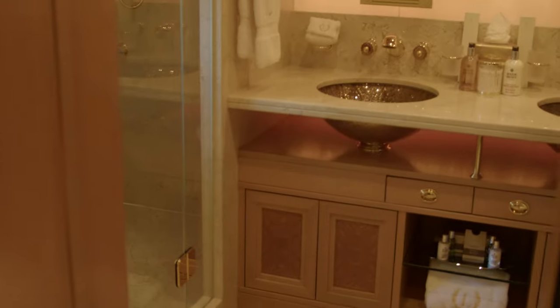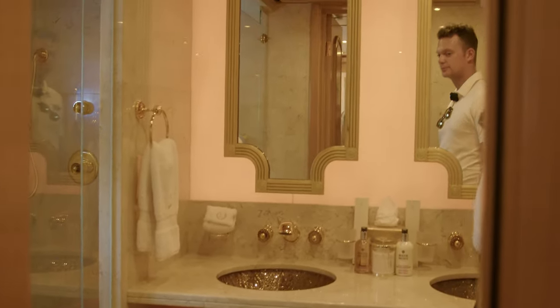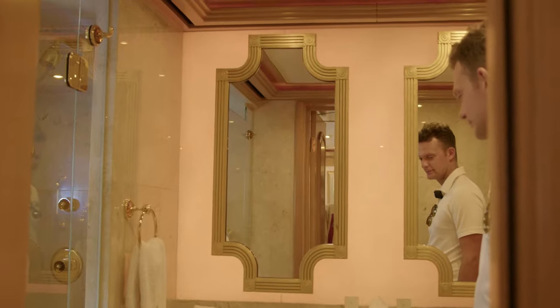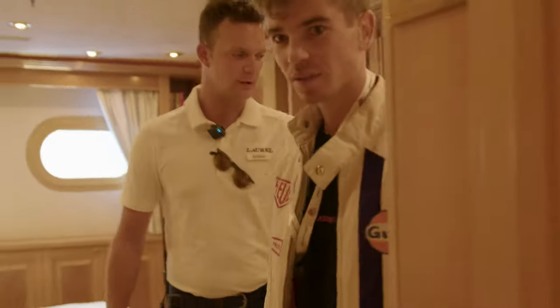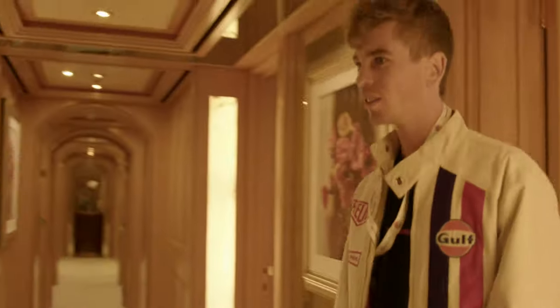Oh, so it's backlit behind the mirrors. Oh, that is awesome. I'm mind blown right now. So this is one of the six. You've even got a little desk. Yeah, and that pops up into a little vanity thin mirror in there and all that sort of stuff.